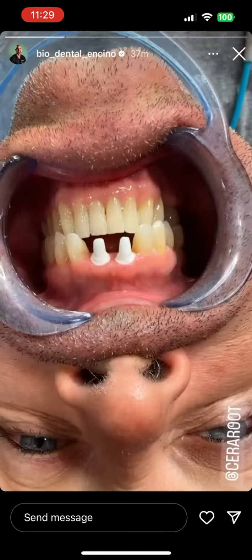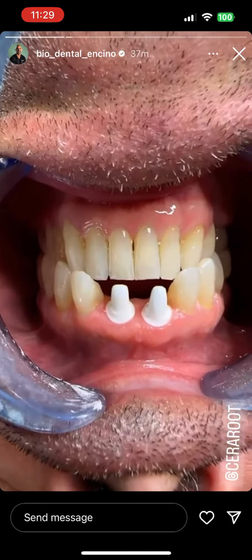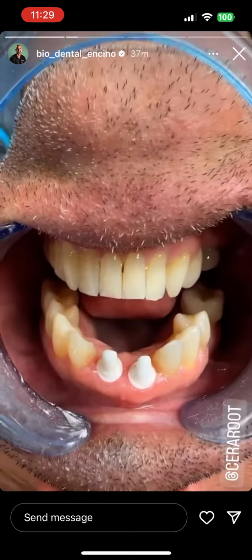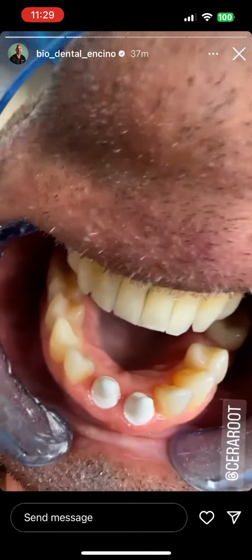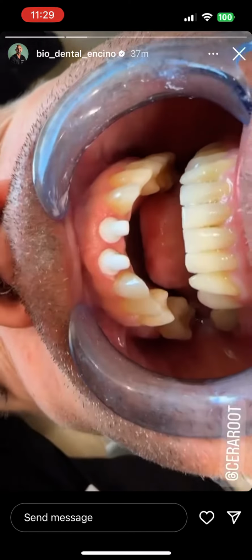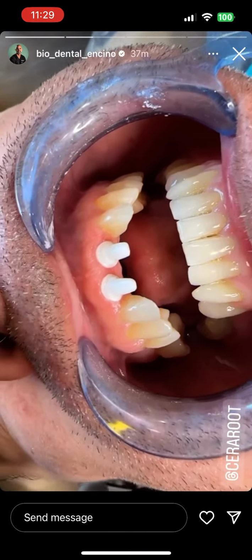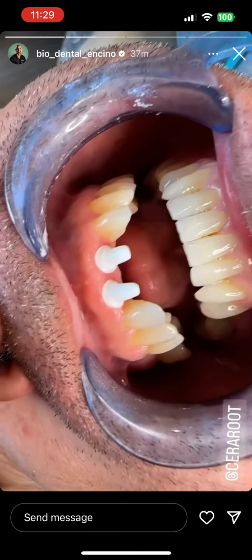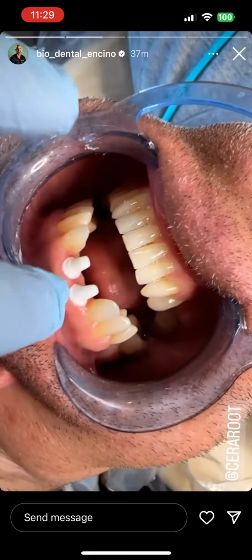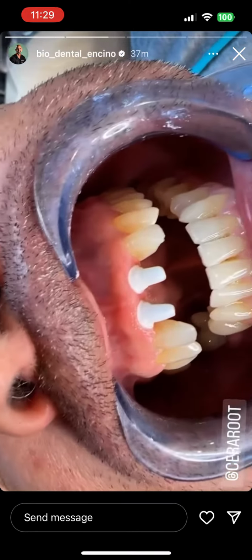All right. Here we got it. So I prepped the 2 CeraRoot implants. Open, please. These were done again, they were done immediate. So really there was no tissue loss. All this gum tissue, all that bone. It's going to have beautiful natural aesthetics to it.